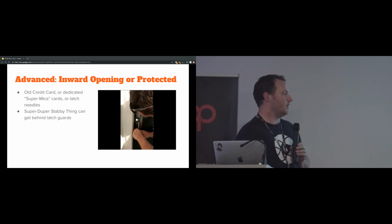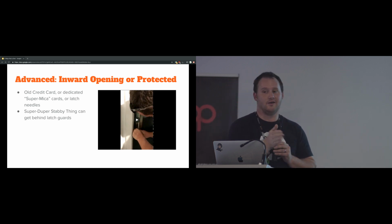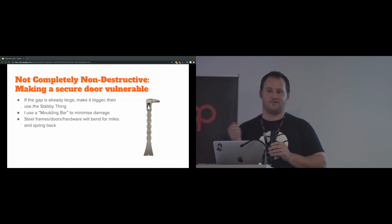There we go. So that's just an old credit card, slipping it in, having it bend around the door frame and push the latch back in. You can use something like that, or ideally you'll get something like the proper Supermica type cards, which are a lot more flexible and will slip in there.